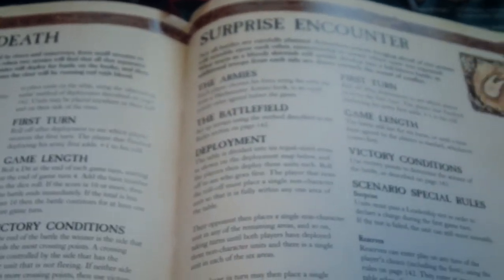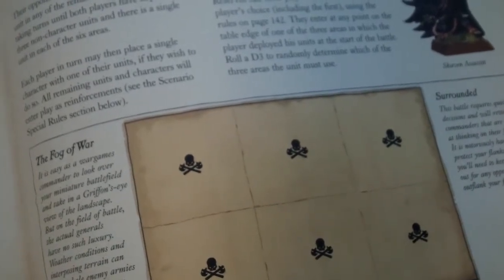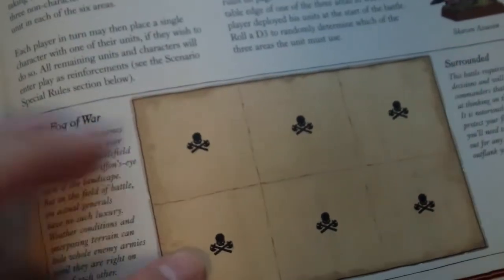You don't have to do anything special. Surprise encounters and what this does. I'm going to try to... sorry for the jerky camera. I've got a fancy tripod I'm still trying to learn how to use. So it gives different ways. Again, it's just a different way to do deployments.